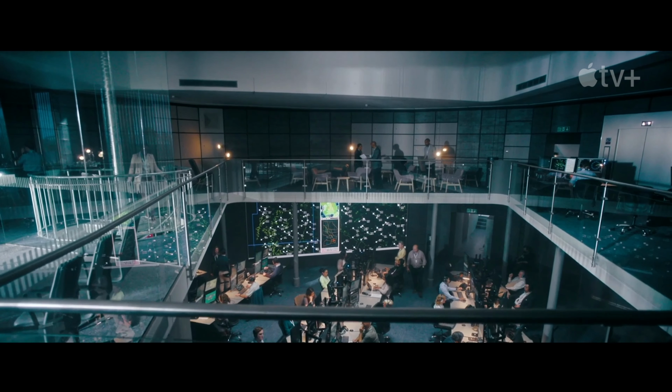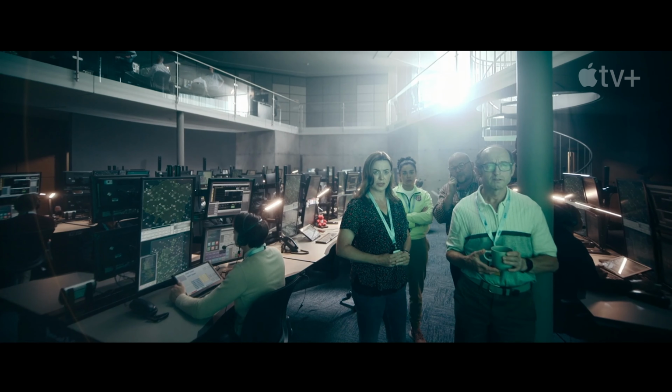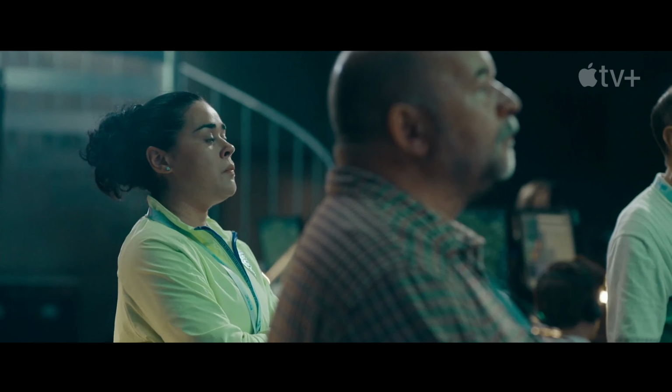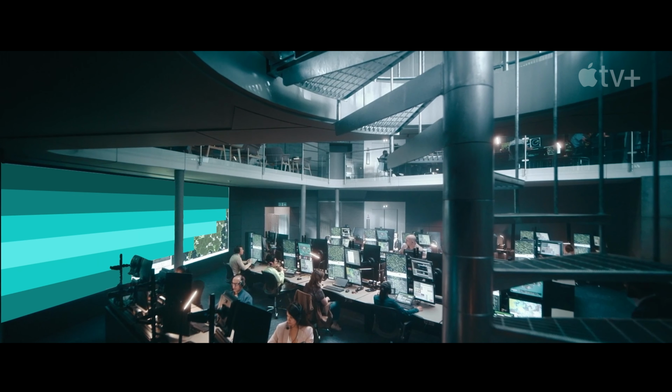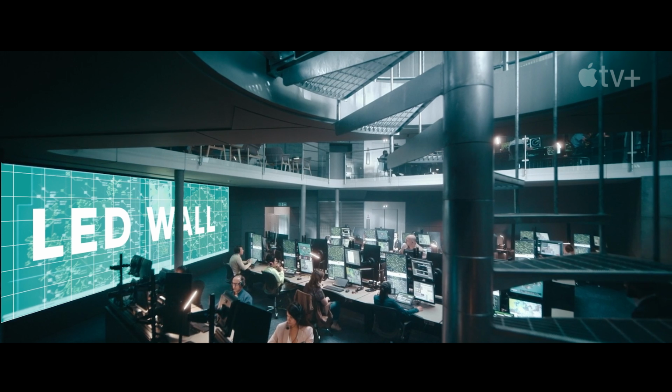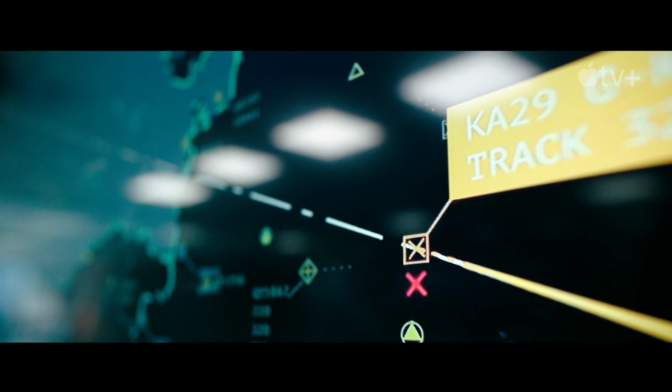Another one of the sets that was featured on this series is a room where the air traffic controllers watch what's happening unfurl in real time. And they do so by looking at a massive LED screen that plays in the series as a massive LED screen. So they're able to watch this flight go across the map in real time, just like they would at an actual air traffic control facility.